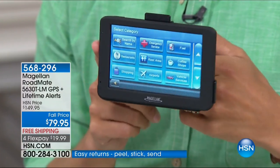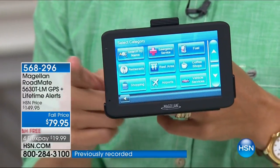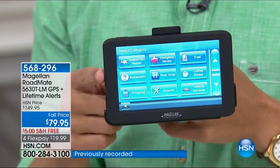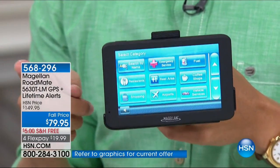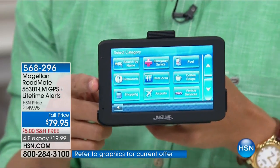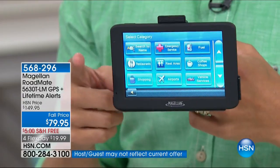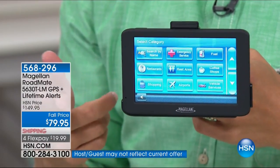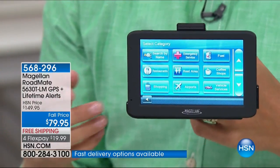Now, this right here is a Magellan large 5-inch RoadMate GPS device. It has set up instant favorites built into it. It's got lifetime alerts and updates, so you never pay another penny once you buy it and invest in it for you. It also isn't stuck in your car. You can take it in a rental car. You can let your mother or your sister borrow it, okay?